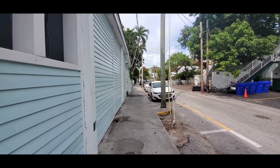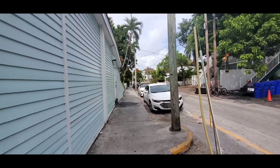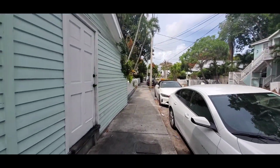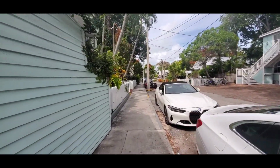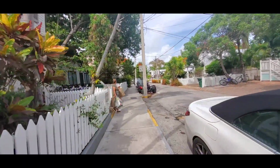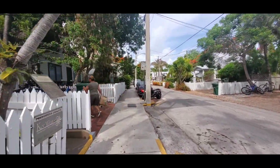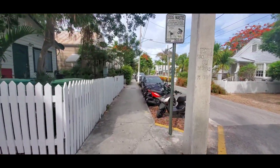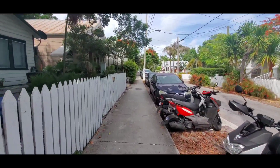So I'm walking next to Old Town Tavern. Be careful of your footing. There are grates, utility receptacles on the ground. It's uneven walking through here, but it's actually pretty nice down this way.